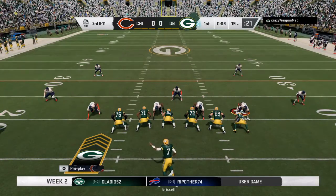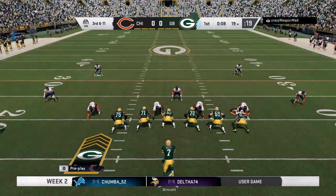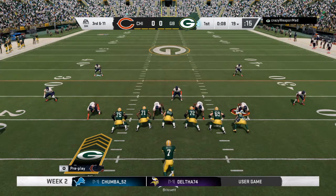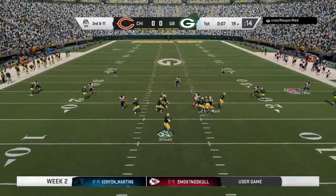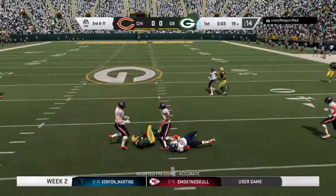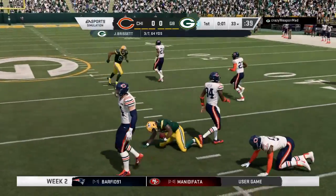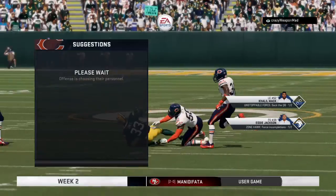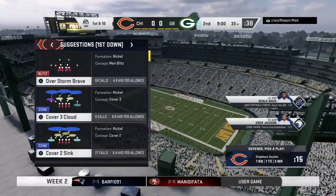44, Mike, 44. Shift, watch the shift. Brissett. It's caught. Jones. And he's got it past the 30 before he's hit and dropped. 14 yards, good for a Packer first down.